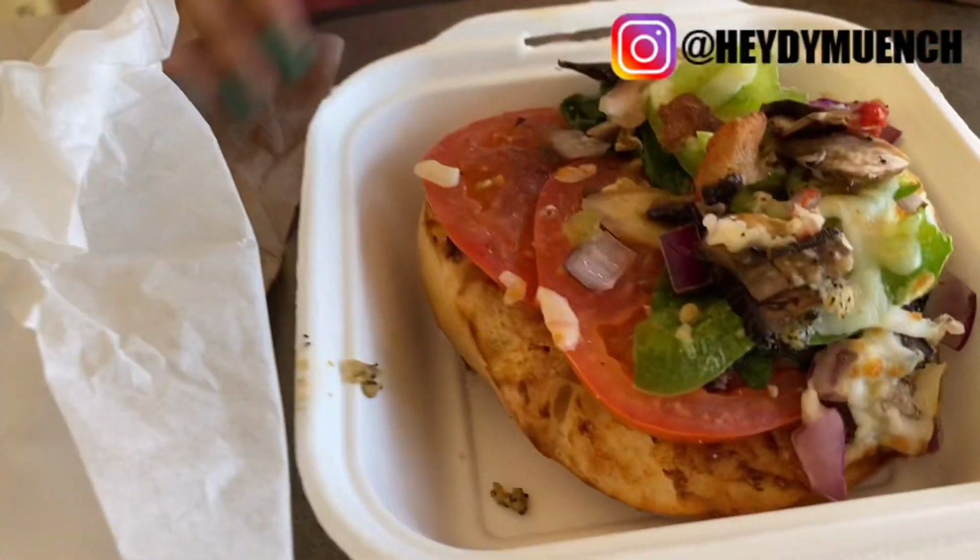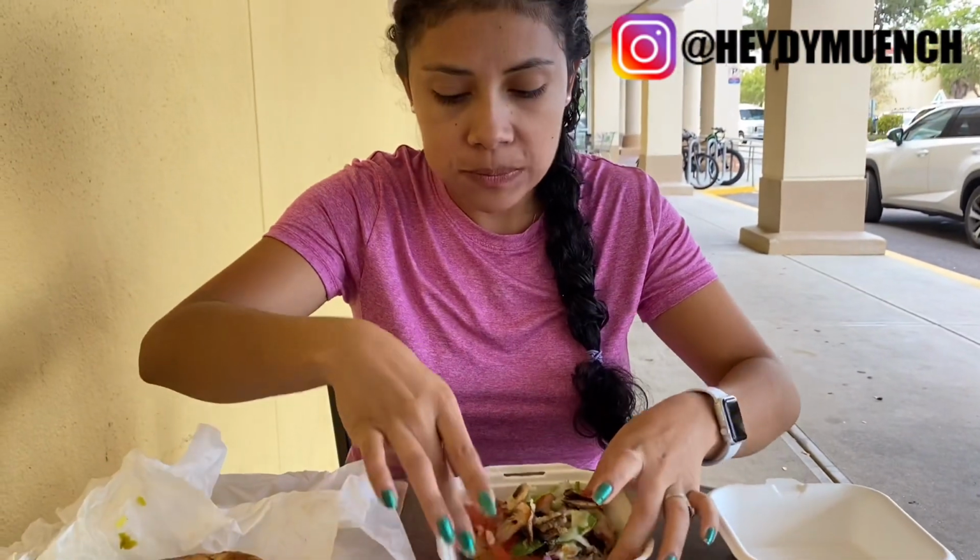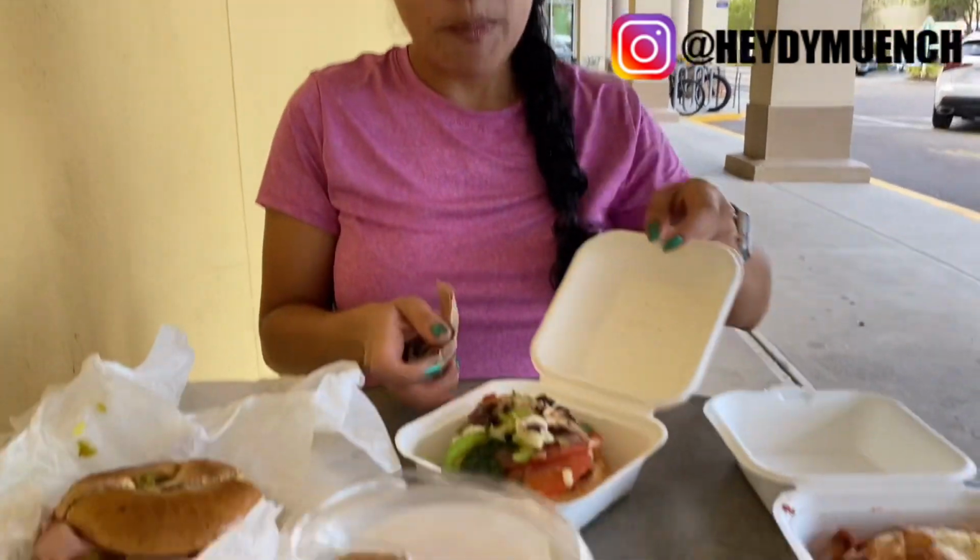You want me to try yours too? Mm-hmm. It's mushroom on there. Yeah, I know. I figured since I'm eating most of it though. I would give this one a 7. Okay. Maybe a 6. Probably a 6. Okay.